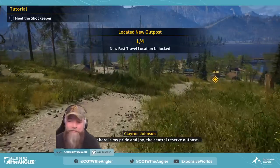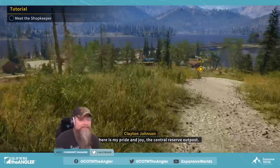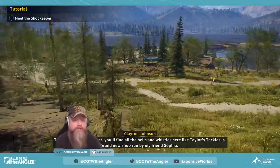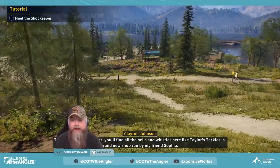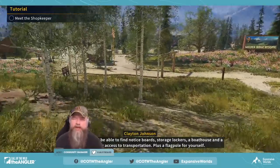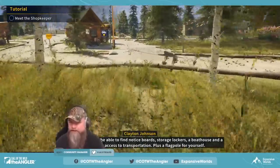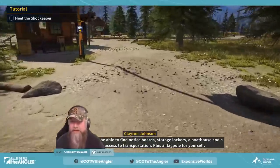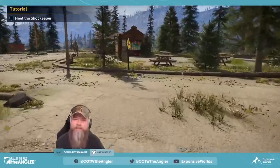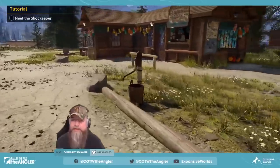Right here is my pride and joy. The Central Reserve. Are we getting a release time? So I don't have a confirmed time. We know it's on the 31st. We tend to try to shoot for around the same time. So that's typically about 1 in the morning for myself, Pacific standard time. But there's nothing down in pen and paper as to exactly what time we're releasing at this point.